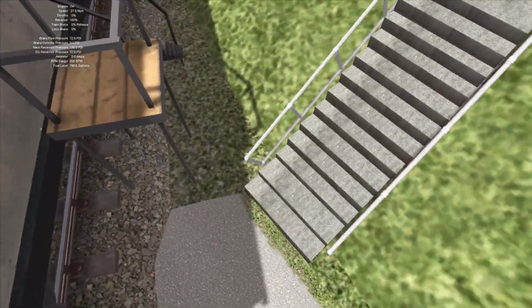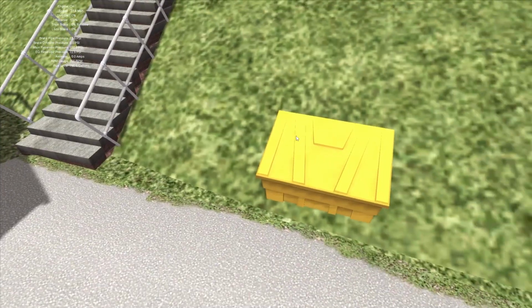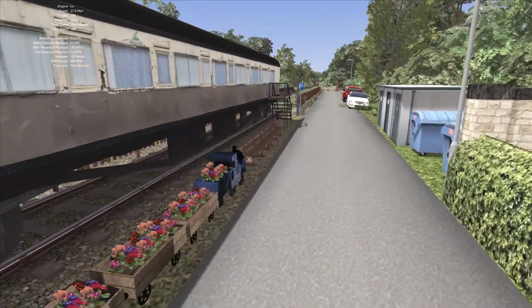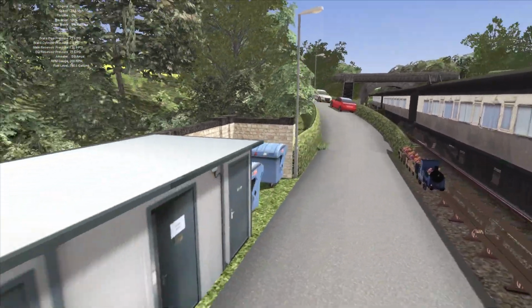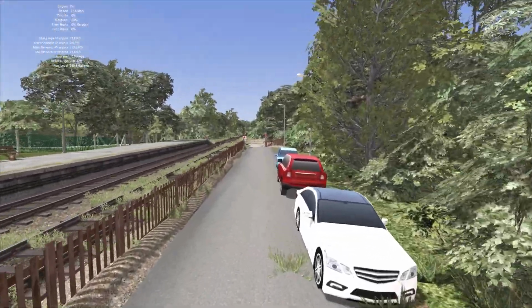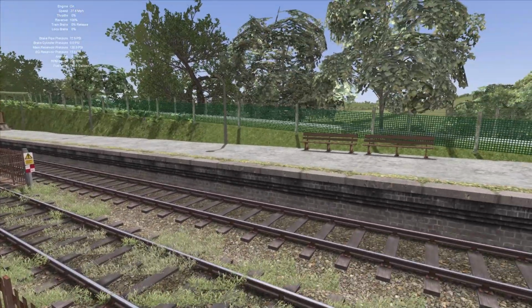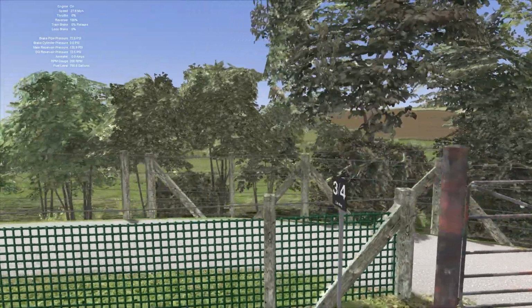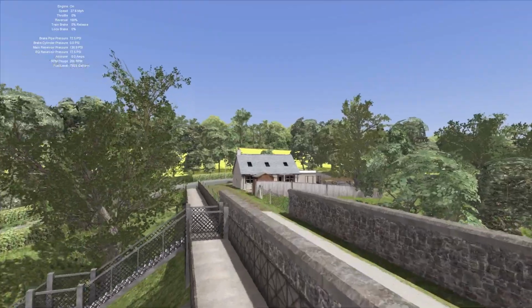Oh, look at the stairs down there. It's fantastic. Look at that. We've got a salt grit bin there. The detail here is very nicely done. We've made use of the West Somerset Railway assets here, which do look very smart. It breathes a whole new life into the area. It makes it look more preserved, as it were. Yeah, brilliant.